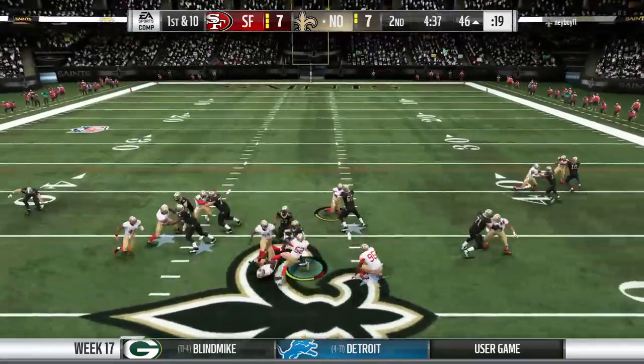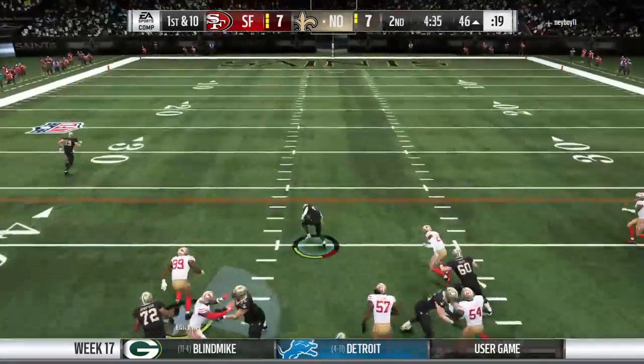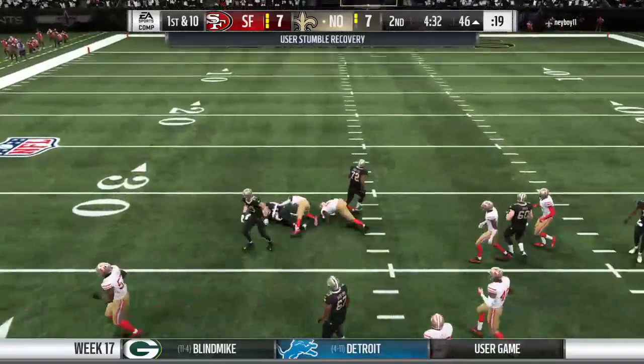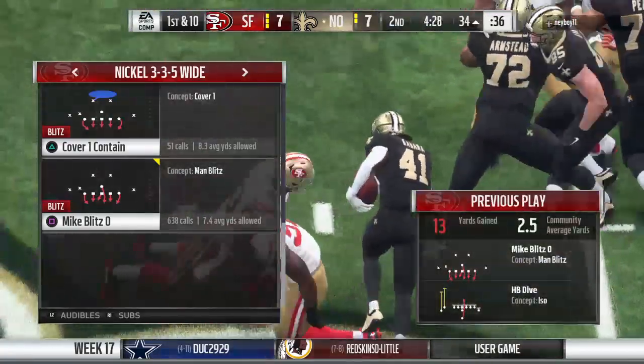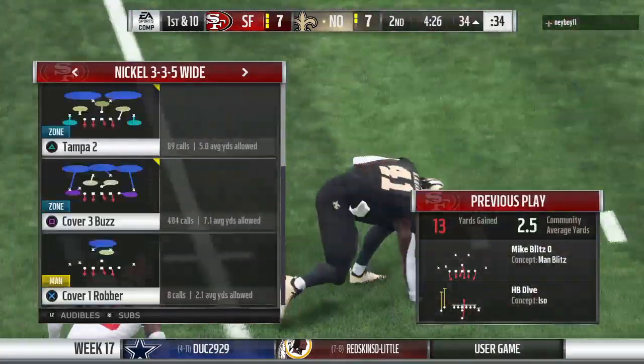A give. This is Kamara. And an alley to run. And he gets this inside the 35-yard line. That one goes for 13 yards, and it moves the sticks.